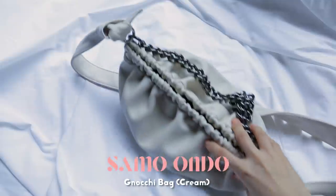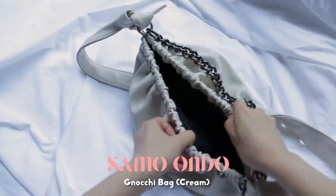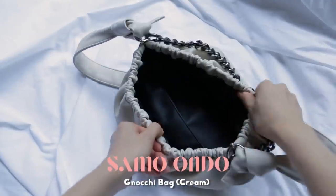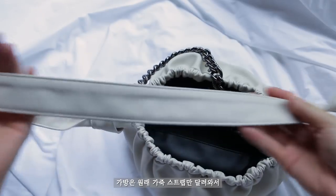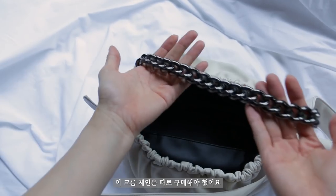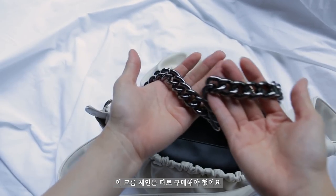Here she is. And this little cute bag is from the brand called SAMO ONDO. And ONDO means temperature in Korean, and it means same temperature. I was looking for a white bag that I can carry during the summer, and I found it. This bag only comes with this leather strap, so I had to buy this chrome chain, but I really like it.